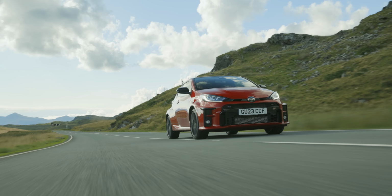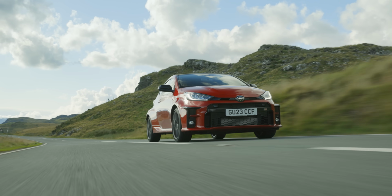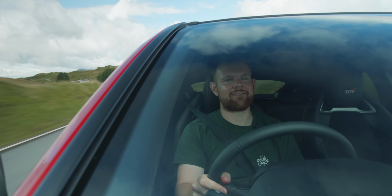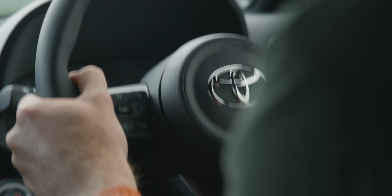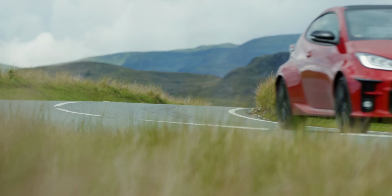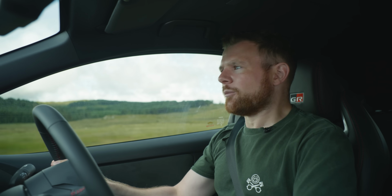Sorry, there's no giant killing on the cards today. This is not our winner of the best car of PH25. I'm sorry, but it's still a winner, isn't it? It's still your best hot hatch. It's still a cracking little car and absolutely warrants being here.